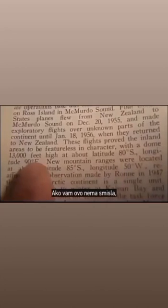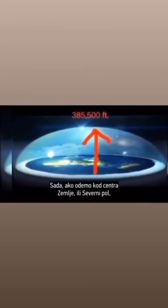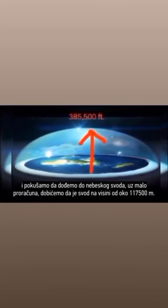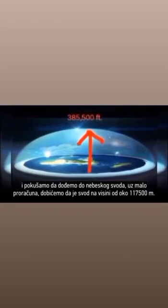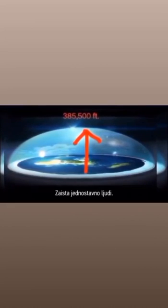Now, if this doesn't make sense to you, let me show you with an image of what a flat Earth map would look like: start at the center of the Earth, or up at the North Pole, and try to go up to the firmament. With a little bit of calculation, that's going to show that it's about 385,500 feet away. It's really, really simple, folks.